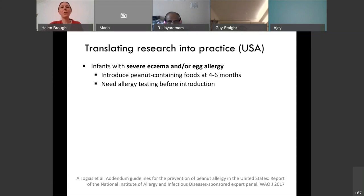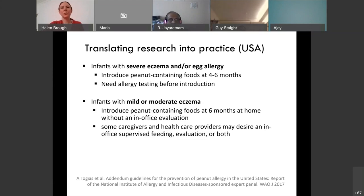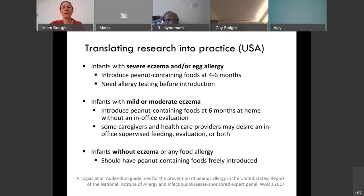In infants with mild or moderate eczema, they recommend introducing peanut-containing foods at 6 months at home without needing to be assessed by a specialist. However, they comment that some carers will want to be assessed or may want to have an in-office supervised introduction. And then infants without eczema or any food allergy were just asked to introduce peanut-containing foods freely into the diet.